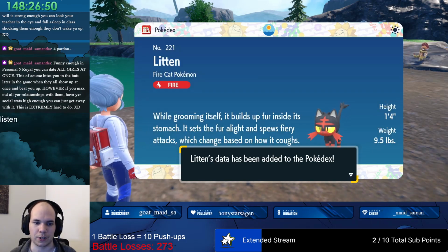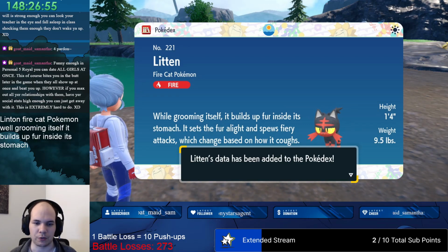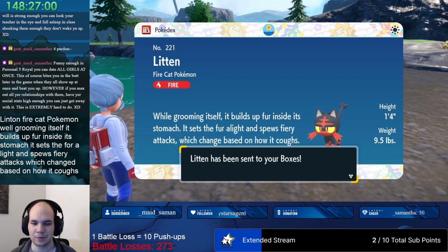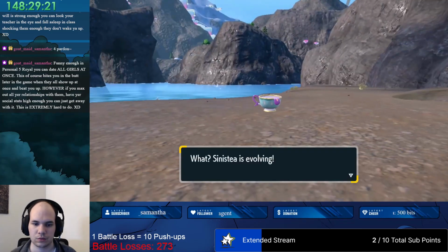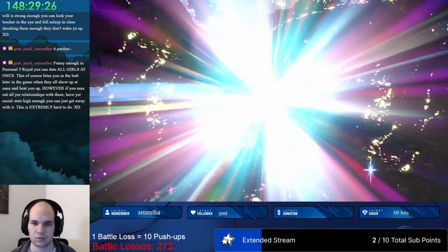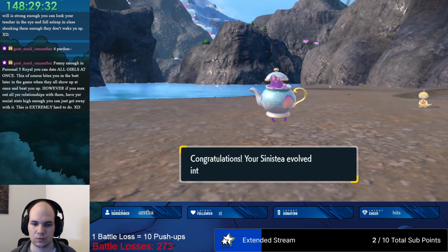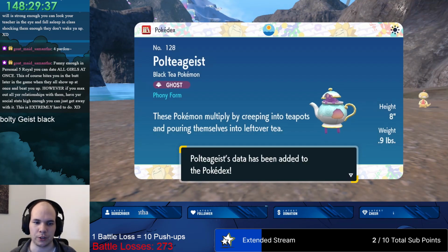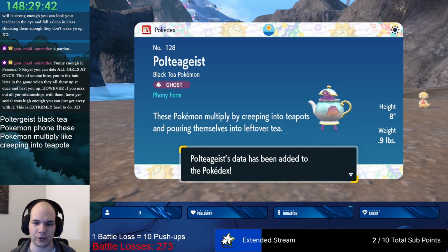Litten, Fire Cat Pokemon. While grooming itself, it builds up fur inside its stomach. It sets the fur alight and spews fiery attacks, which change based on how it coughs. Multigeist, Black Tea Pokemon, Phony Form. These Pokemon multiply by creeping into teapots and pouring themselves into leftover tea.